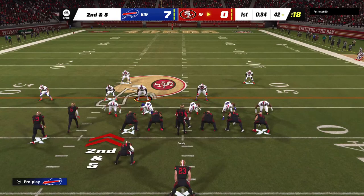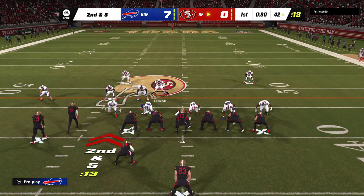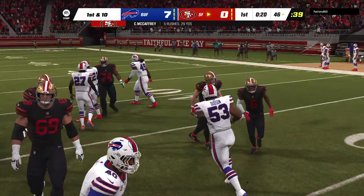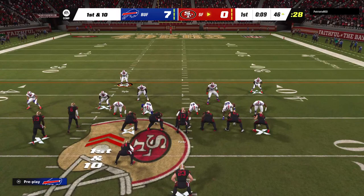Mike, 53. 53. Mike. Here we go. Up the gut, McCaffrey. And a pretty good burst there as he'll get this across midfield and down to the 46. All runs on this drive so far. It's first and 10.